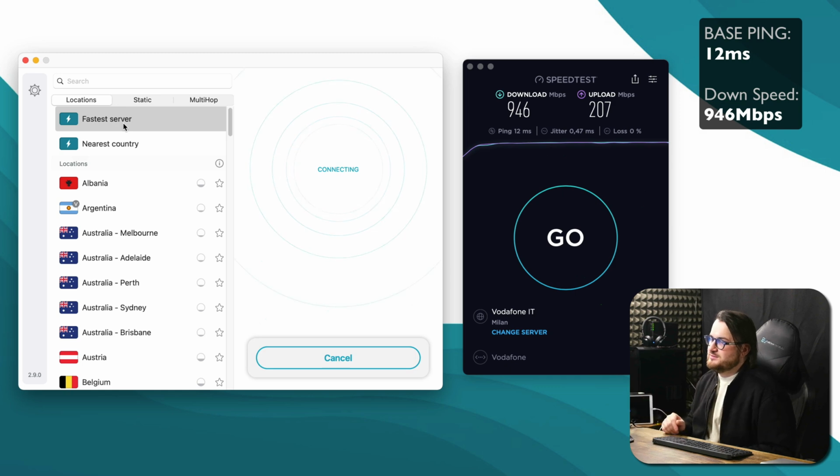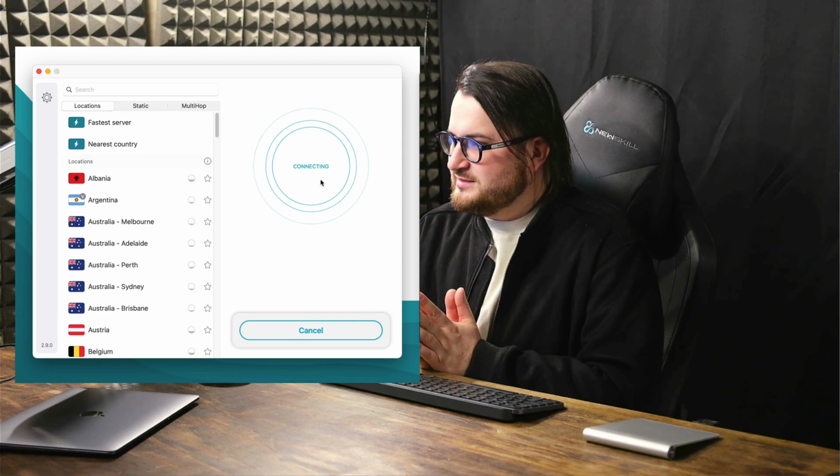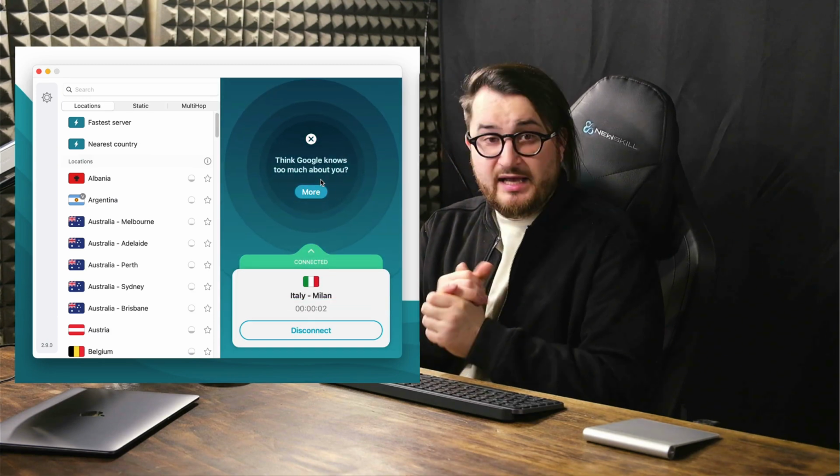I like the fact that Surfshark has this fastest server option. Some other apps don't provide that. Even ExpressVPN, which I consider the absolute top of all VPNs out there, doesn't have a fastest server option. You have to select a country. Let's take some time to connect. I don't know if they presume that all of their servers are equally fast or what. But yes, this is something to note about Surfshark.